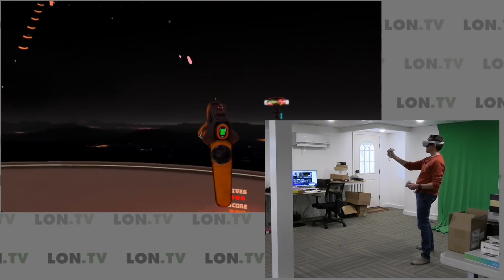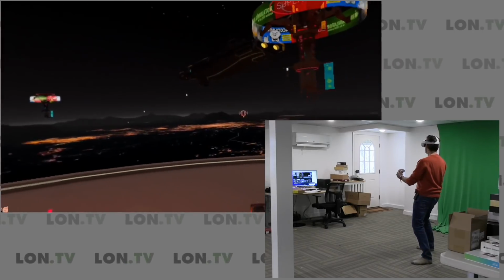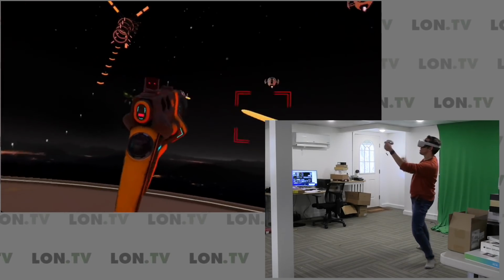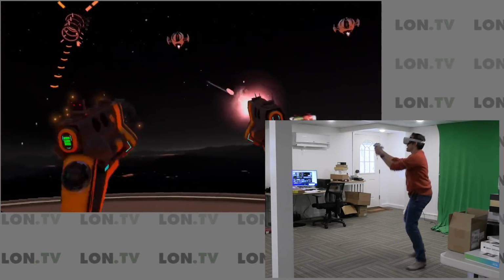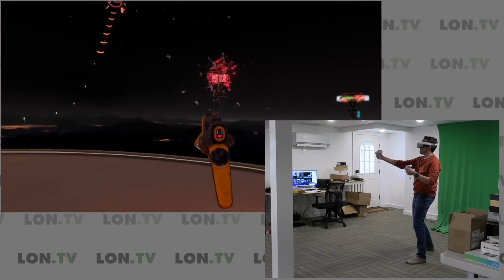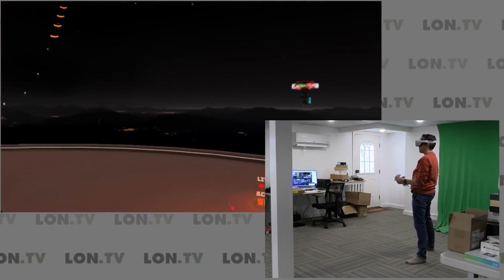So let's take a look at some games running on the Quest, and these are all native games that run on the headset without a PC. You're able to stream the output of the headset to a Chromecast or an Android TV. You can also stream the output to a phone or tablet, and that's how we're capturing this footage.